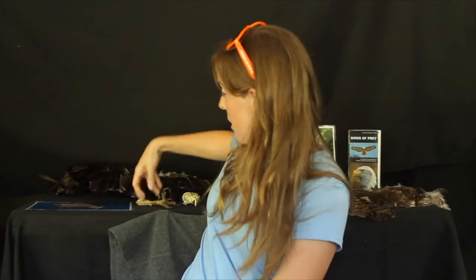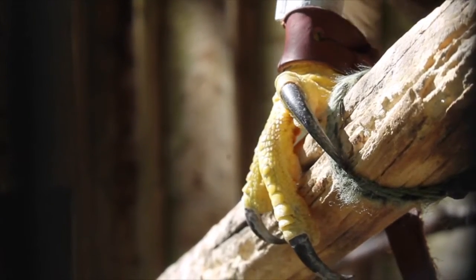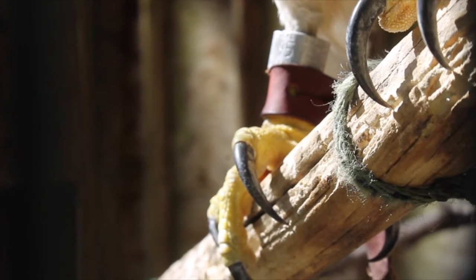The word raptor means to grab or to seize something, and that leads into one of the main physical characteristics we use to identify raptors: their talons, or these four large, sharp, curved toenails we find on their feet. Talons are sharp and are often a raptor's primary hunting device.